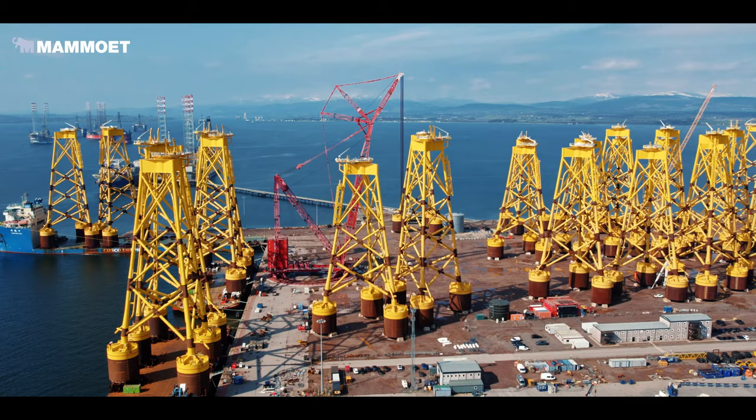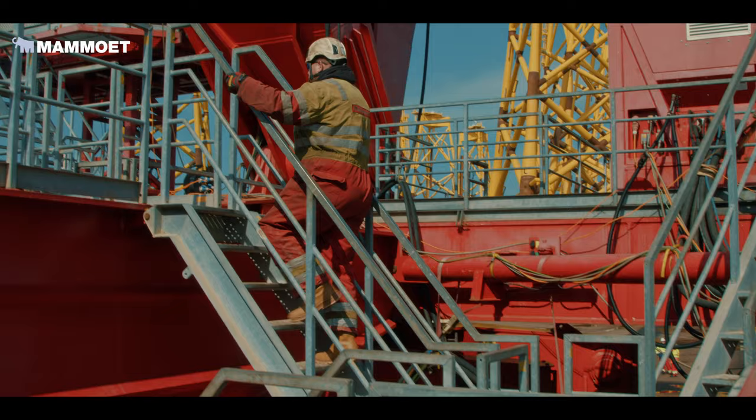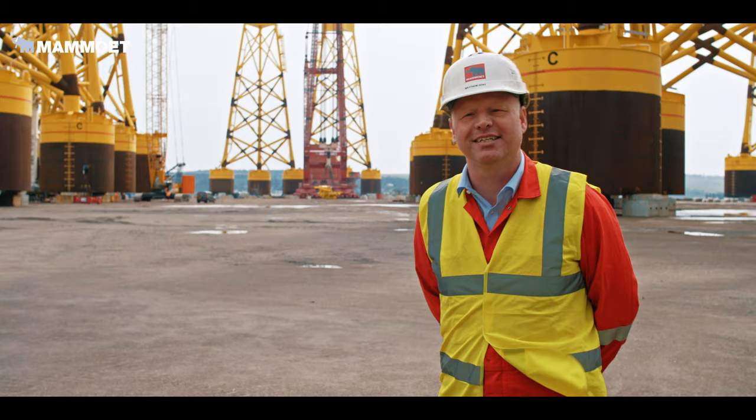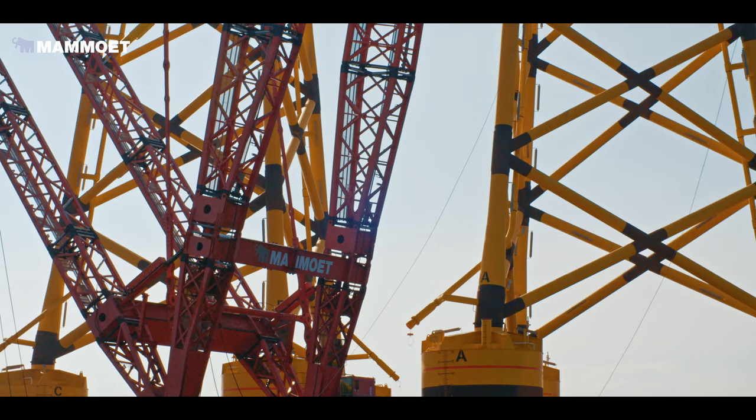It's very difficult to explain the size of it to people. It's big. Massive. It's the ideal piece of equipment for what we're doing here on site. You can't think in the sense that the crane is overwhelming, because then you'll end up being scared of it.